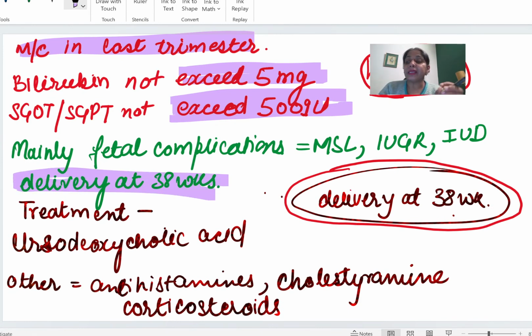So again, as in preeclampsia, we do a premature delivery here also, rather than waiting to reach 40 weeks. 38 weeks is a mature fetus, so we deliver at 38 weeks. Once a lady's enzymes have elevated, due to the fear of fetal complications, we deliver at 38 weeks. Up till 38 weeks, we give the patient ursodeoxycholic acid.